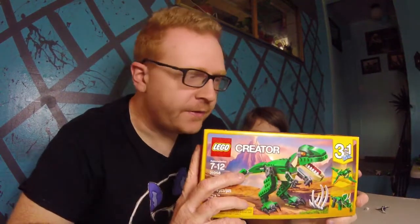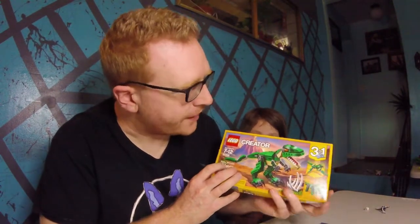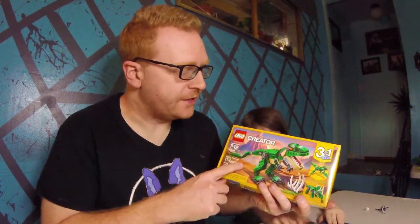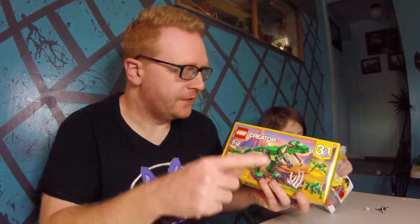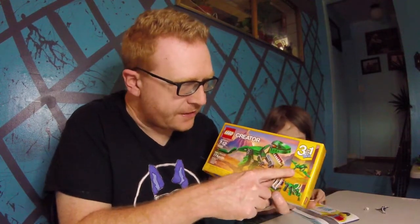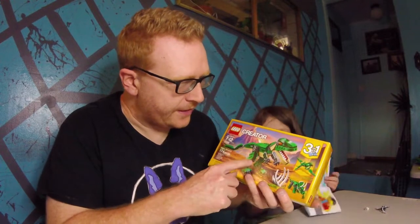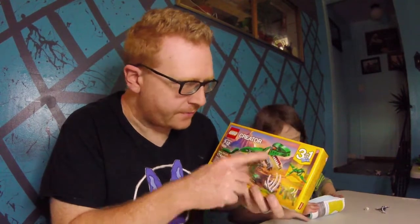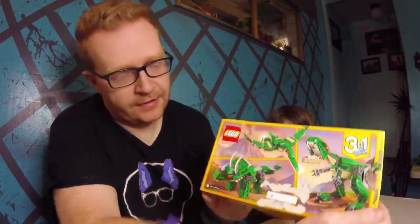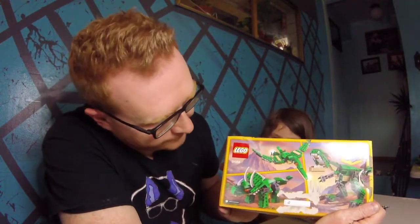Next time we are gonna build this really cool dinosaur 3-in-1 creator set. Down in the comments below, tell us which one you would like us to build. Do you want us to build the T-Rex? Should we build the Triceratops? Or the pterodactyl up there? I kind of want to build the T-Rex or the Triceratops, but they're all really cool ones. This dinosaur 3-in-1 is going to be a really neat one. There's a better shot of them.